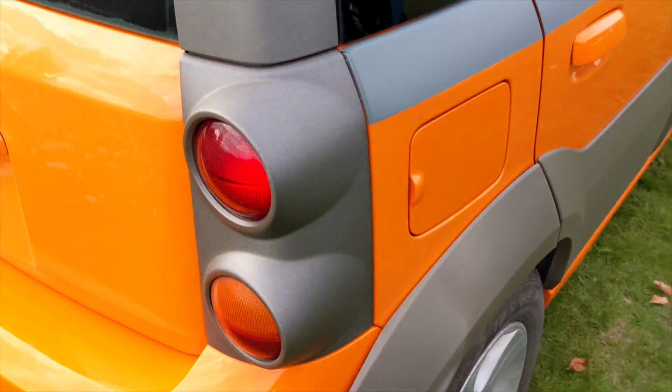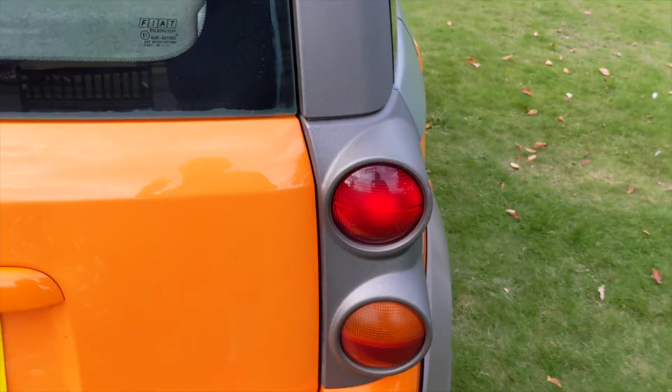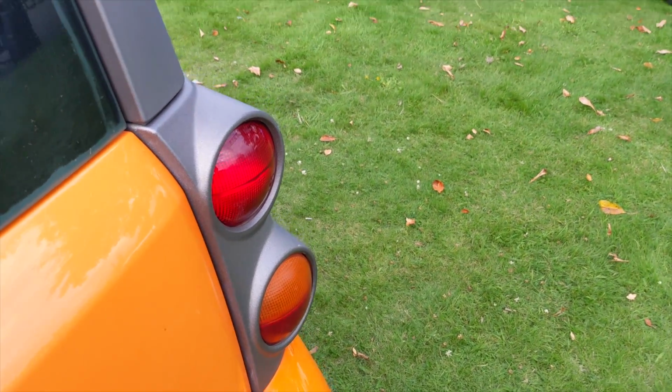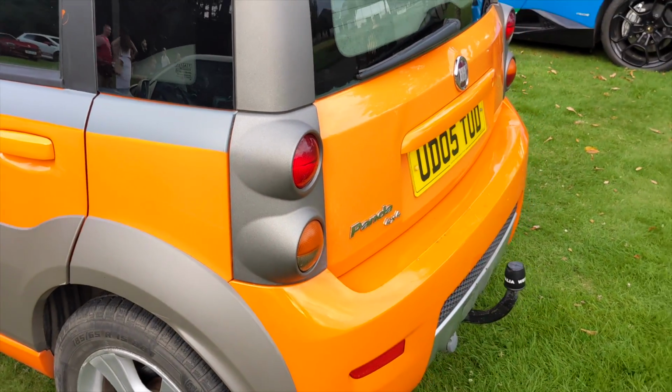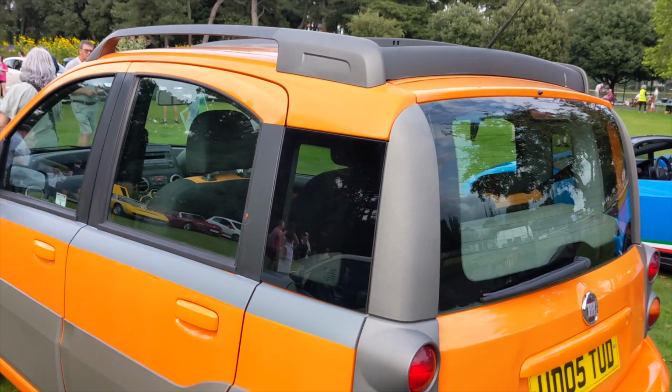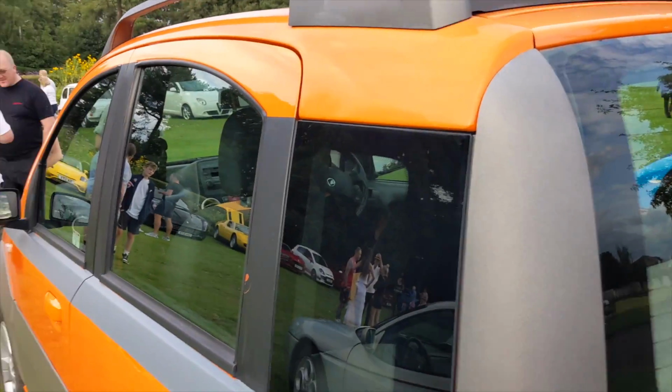Okay, so the nerdtastic thing about this car is those are the tail lights from the Fiat Coupe. They didn't actually make new tail lights for this car. They just made some moldings and they put the Fiat Coupe lights into them. And then just filled this in, because this on my car is actually where the normal lights are.